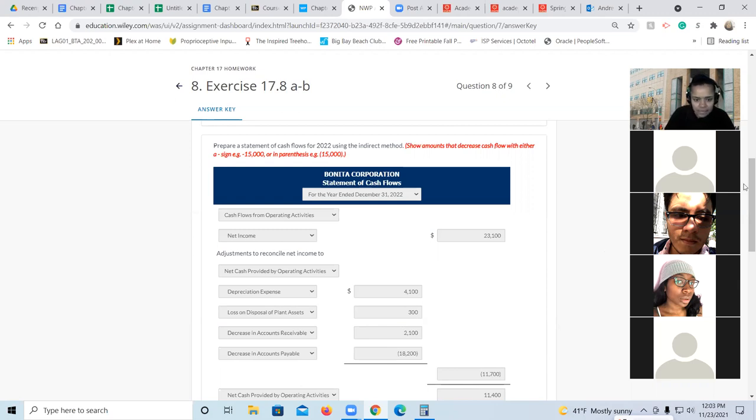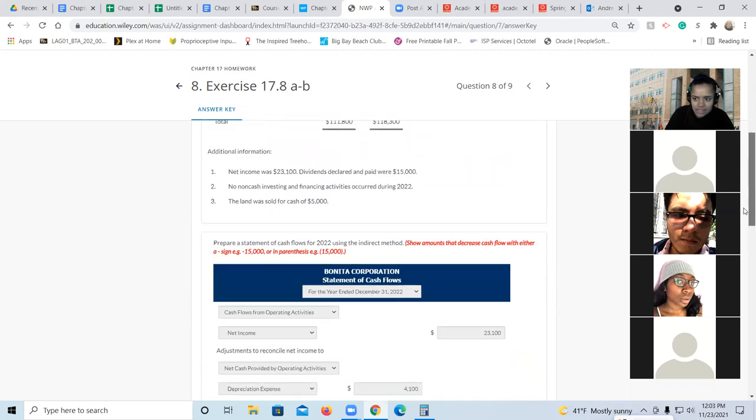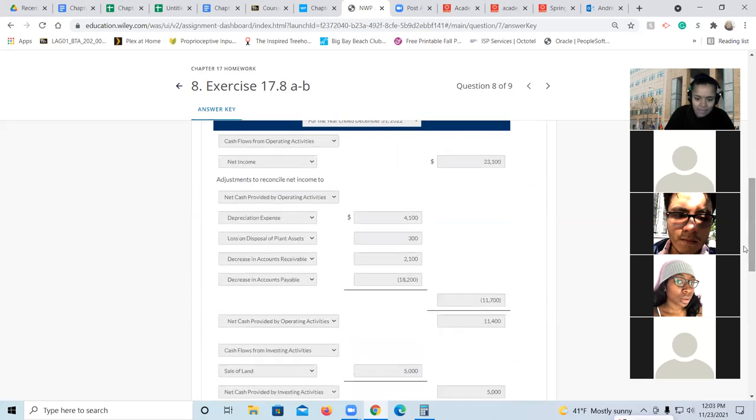Then the decrease in accounts receivable, you're literally just looking at the change in the balance. There's obviously a decrease, which means you collected money from your customers. That's a positive for you, plus 2,100. Accounts payable also goes down, but that means that you paid cash out to your suppliers. So that's going to be a minus in operating activities, negative 18,200.